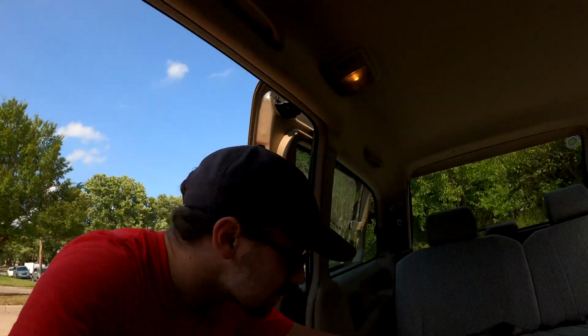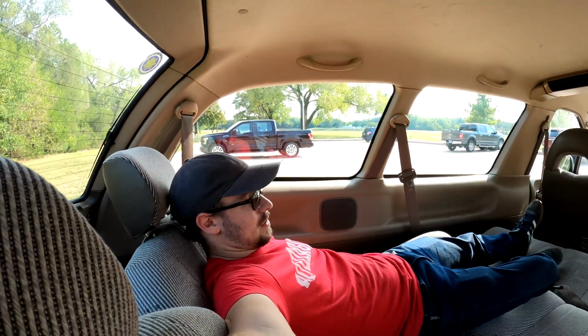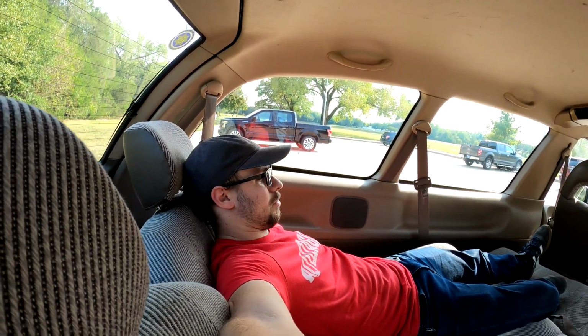Now, there were two versions of the Toyota Previa. One of them had swiveling captain's chairs in the second row that could turn around to face each other. This one, in my opinion, has the far better setup because you can recline the second row and have a bed. A pretty comfortable one at that.